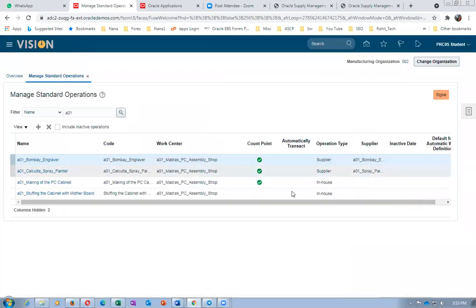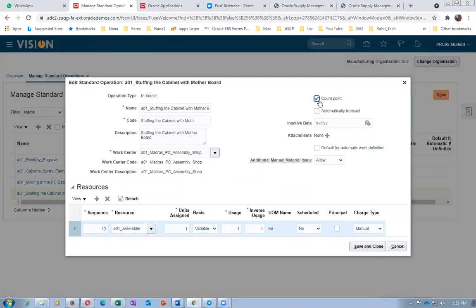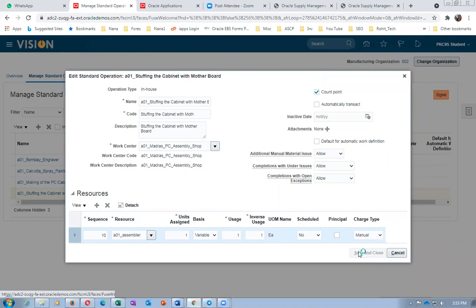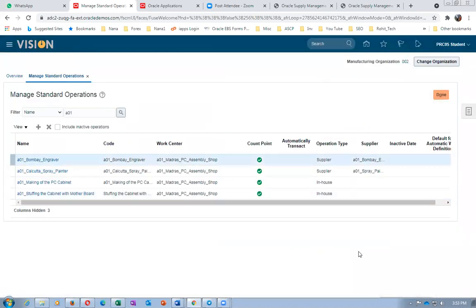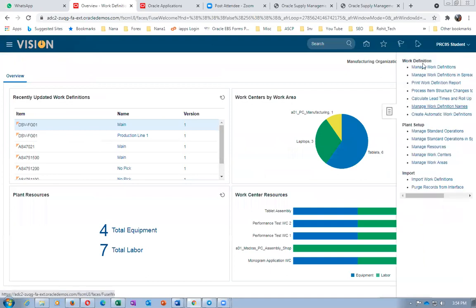These two are supplier operations and then this one. I'm not sure whether this is a mistake or not. Fine. So maybe the count point is on. Final operation should always have a count point. No, but even so, it is not coming in the list of values at all. That's okay. Oh, okay. The count point, that's okay. But it was not coming in the list of values also.